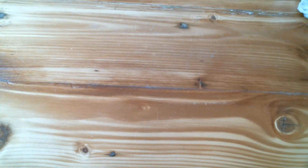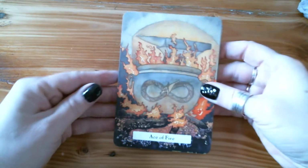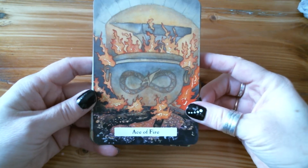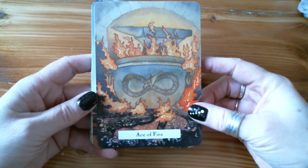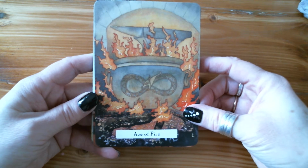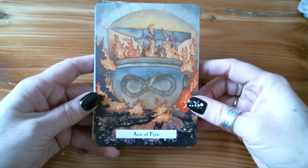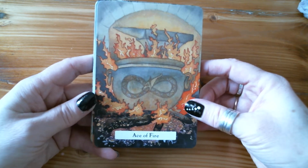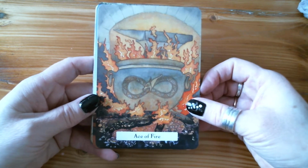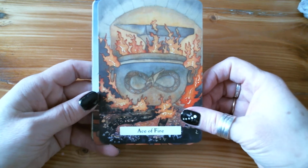And now we're going to look at the suit of earth, which is our pentacles. So we have the ace of fire. Oh, what am I talking about? Pentacles is wands. No, I'm really getting myself completely confused. You can see that this is late and I don't know what I'm talking about. Fire is wands. Listen to me. Fire is wands. Let's try and get this correct.